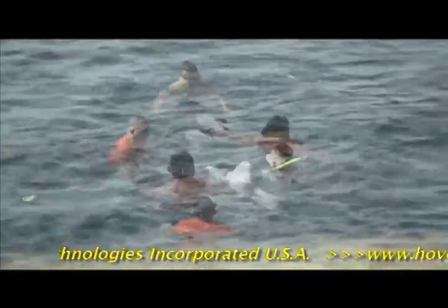Knowing these technologies from Hoverstar, leadership of Philippine Coast Guard and Philippine Navy is hoping that through their newly approved annual budget for 2018, they can procure such equipments for their respective agencies.